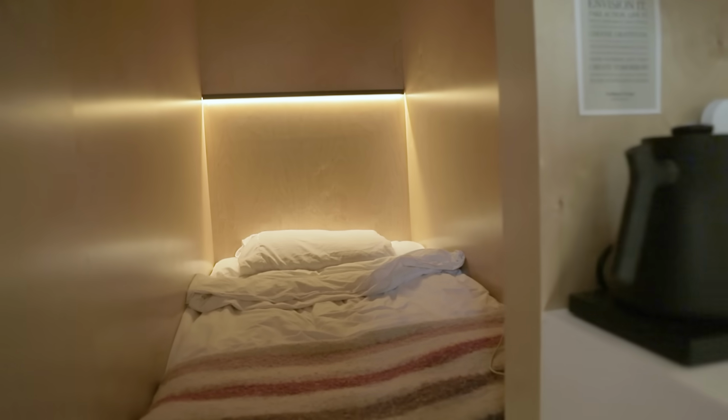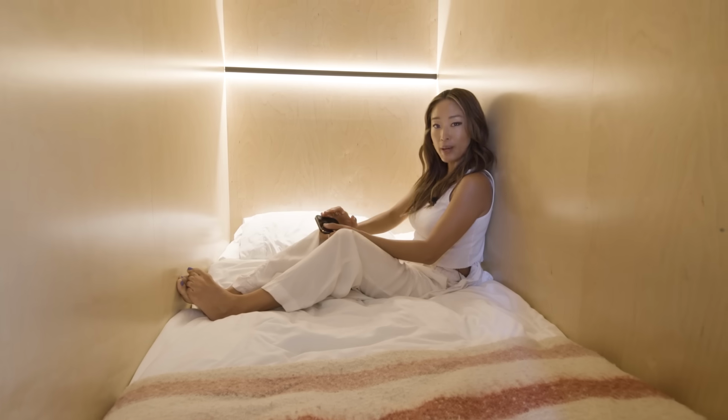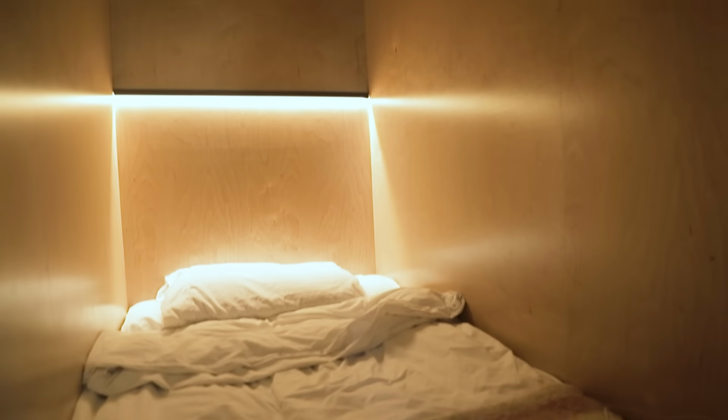And this is my bedroom. It is a full-size bed. The plywood walls and ceiling in this space make you feel like you're being hugged.